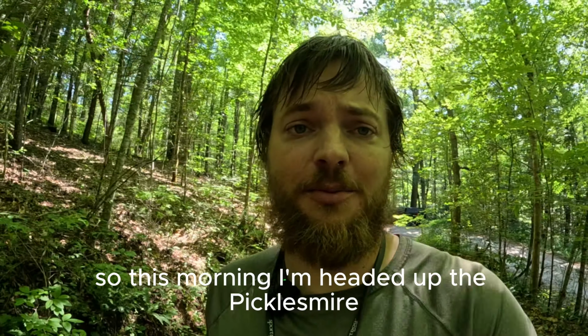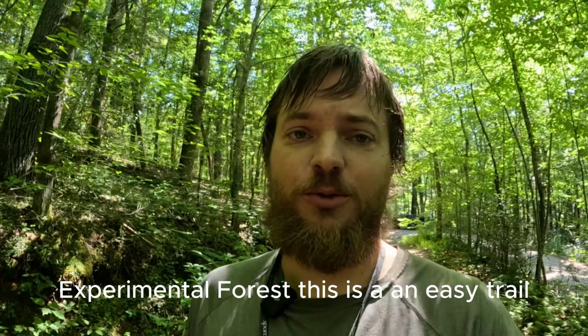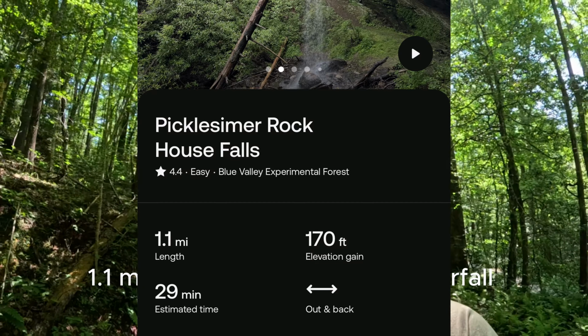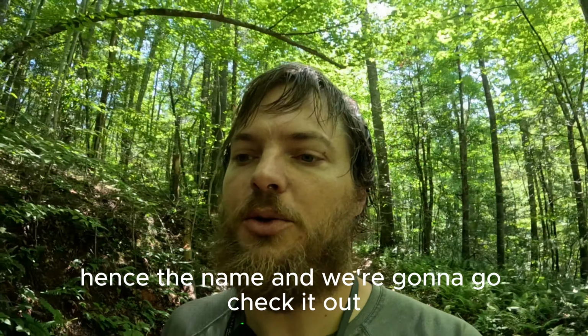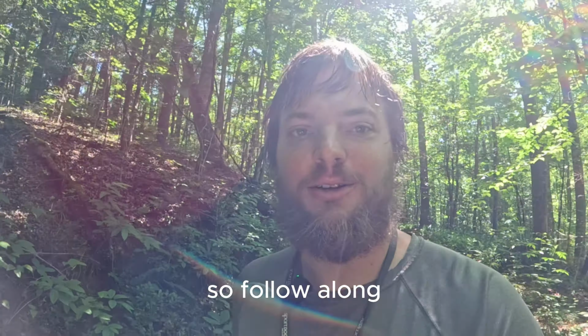So this morning I'm headed up the Picklesimer Rockhouse Falls Trail in the Blue Valley Experimental Forest. This is an easy trail, 1.1 miles out and back to a waterfall, obviously, hence the name. And we're gonna go check it out, see what it looks like, and give it a rating at the end. So follow along.